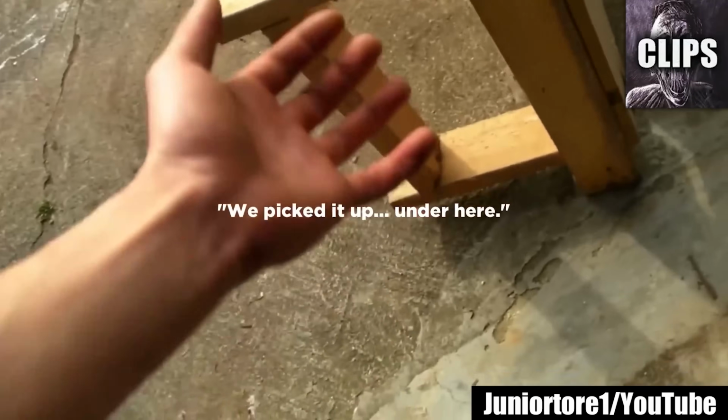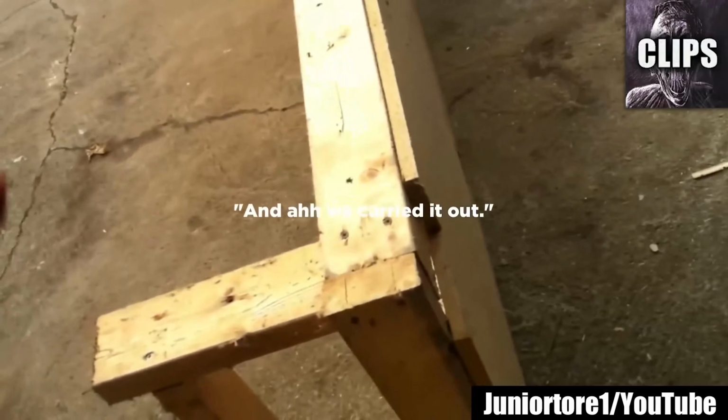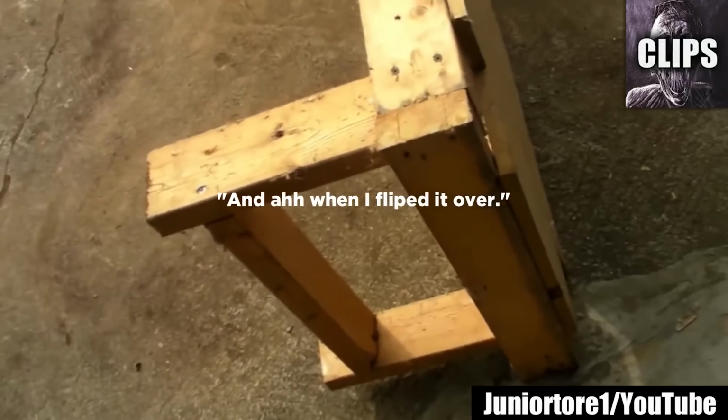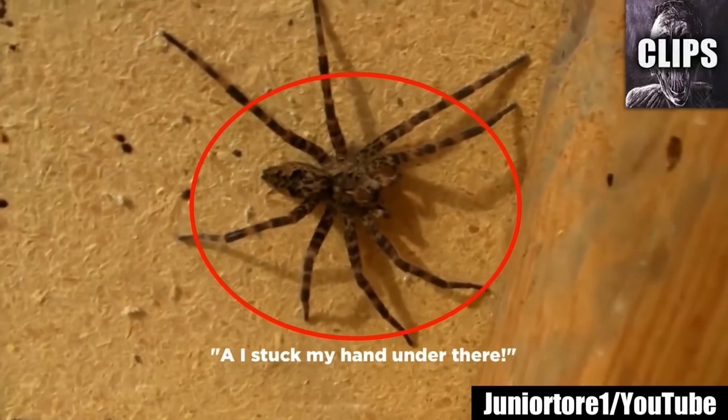And we picked it up under here, and we carried it out, and when I flipped it over, guess what I discovered? And I stuck my hands under there.